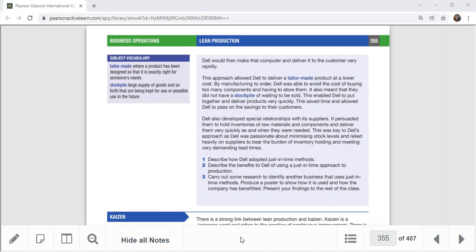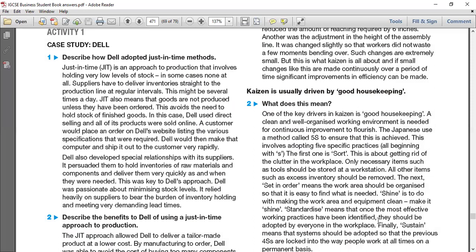For question number 1, how Dell adapted just-in-time methods. Just-in-time, or JIT, simply is an approach to production that involves holding very low levels of stock, in some cases none at all. Suppliers have to deliver inventory straight to the production line at regular intervals. This might be several times a day.